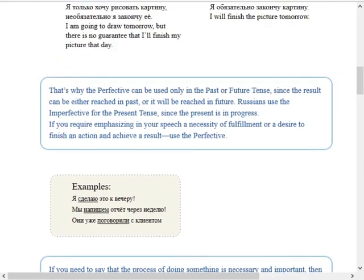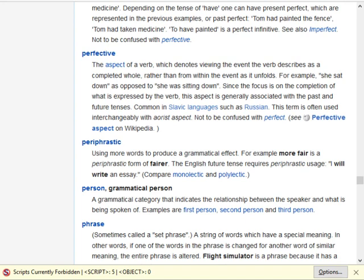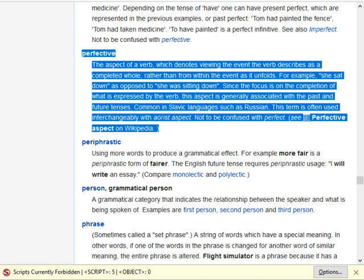But the simplest way, the most obvious way, is usually when a process is the imperfective and then the result is the perfective. There's also, again, going back to Wiktionary, Wiktionary has a nice glossary where it describes these a little bit. So, for example, perfective, the aspect of a verb. Perfective is the aspect of a verb which denotes viewing the event the verb describes as a completed whole rather than from within the event as it unfolds. For example, she sat down as opposed to she was sitting down. So the focus is on the completion.